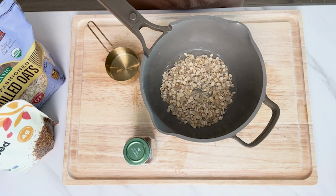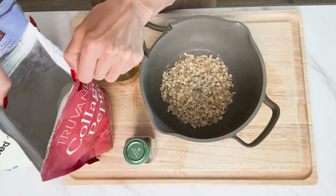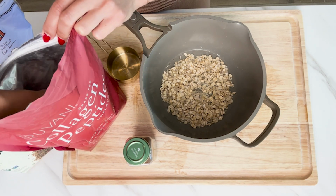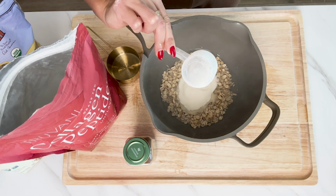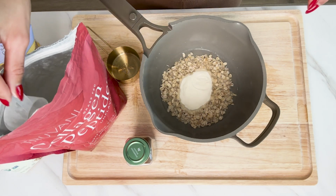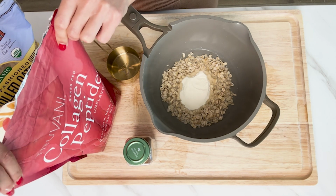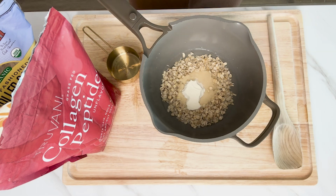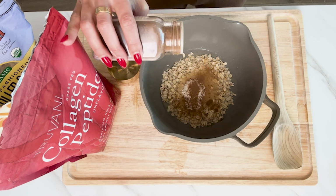I am saving my eggs today for some of the other recipes that we are making. So I decided to substitute with collagen. Collagen is another ingredient that I will use sometimes in my oatmeal. I'm going to put in 1 full scoop. This is 18 freaking grams of protein. So the eggs and the collagen give the oatmeal the same effect. It makes it creamy and delicious, and I feel like that's just what our body craves in the morning.